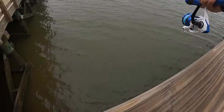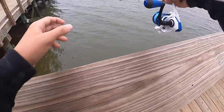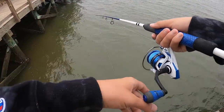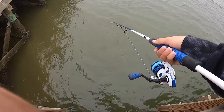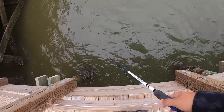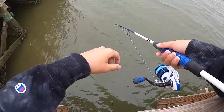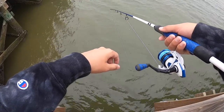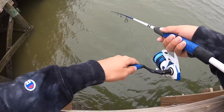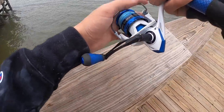Let's see what we can do here. Yeah, we're just dropping it. If y'all can see, piling right there, one to the right. We just dropped this next to the right one. I wouldn't be surprised if any sheepies bit us. Oh, I just cannot ask for much better welcome to Charleston.